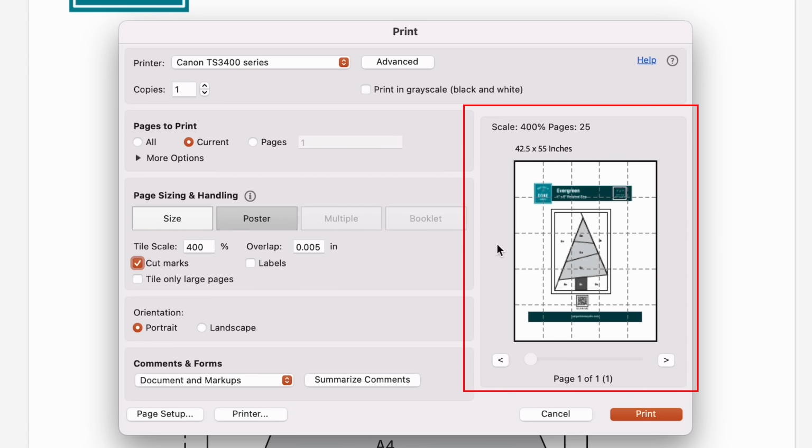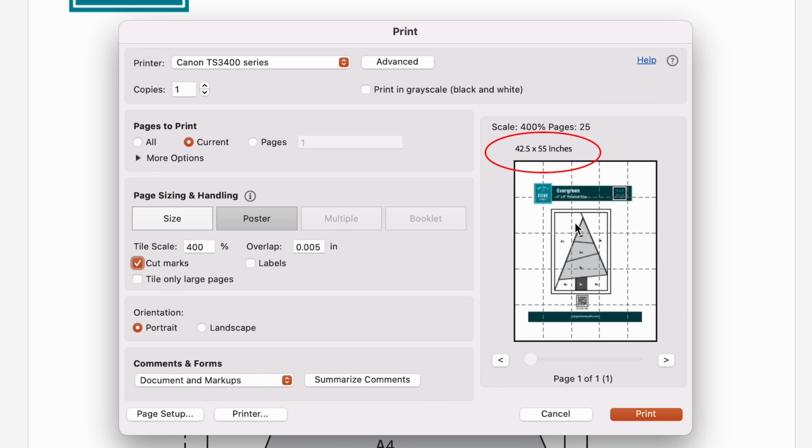Now watch this square in the printing dialog. It will indicate how many pages you need to print. Note that the size here is how big the papers will be when laid out, not your pattern.